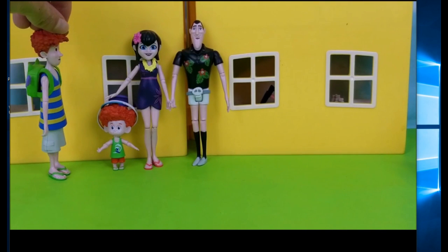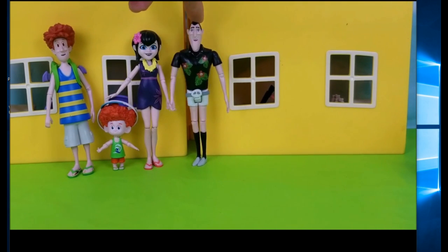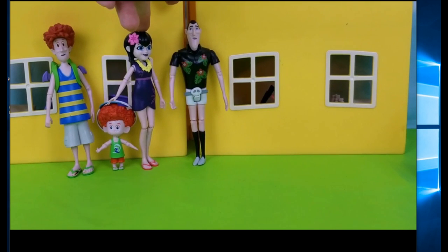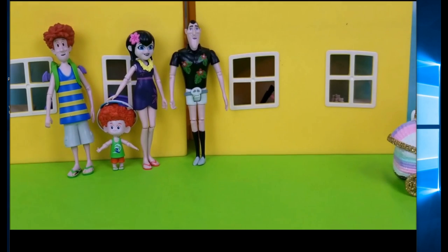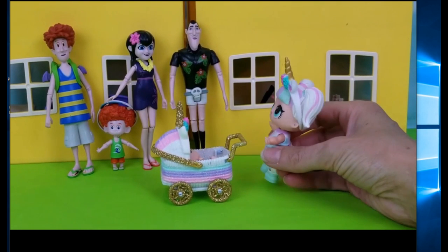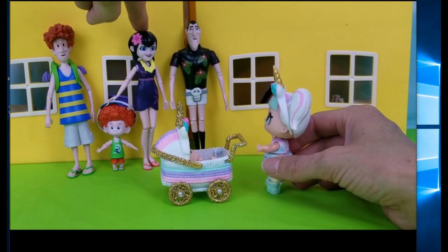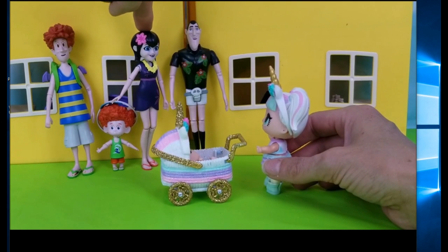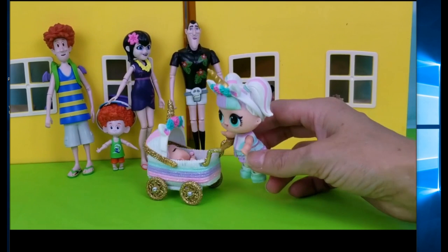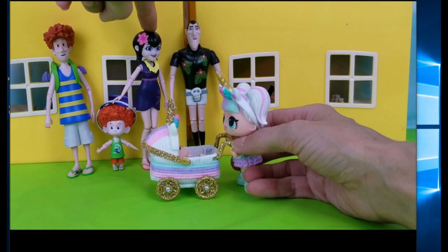Oh man, it feels good to be on our way back from vacation. Yes, I definitely agree. I could go for a long daytime nap. Oh look, here it comes. LOL Doll Unicorn. Oh hey, how are you guys doing? Did you have a wonderful vacation? Yes, we sure did, Unicorn. I really love that stroller you have there. Oh, thanks, it's custom. I'm just on a walk trying to relax little Unicorn. Well, she is very lucky to have such a nice stroller.